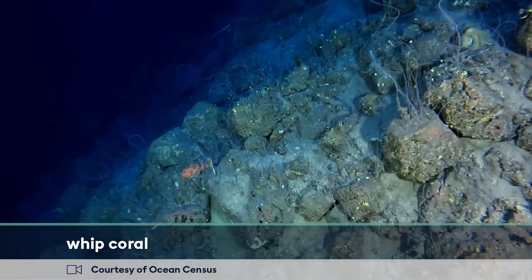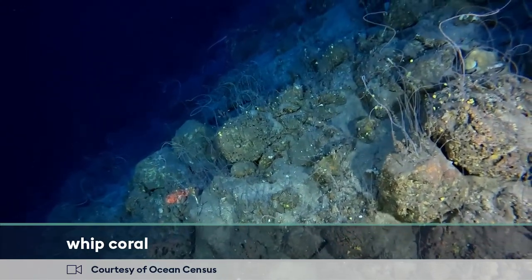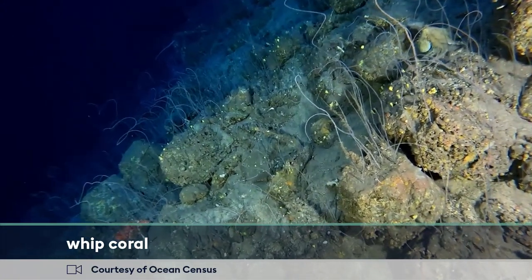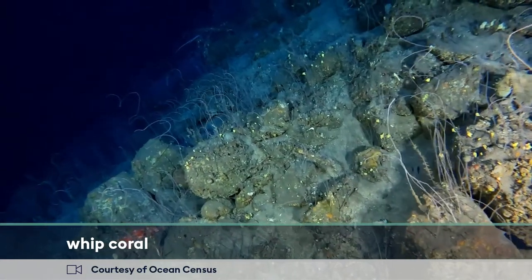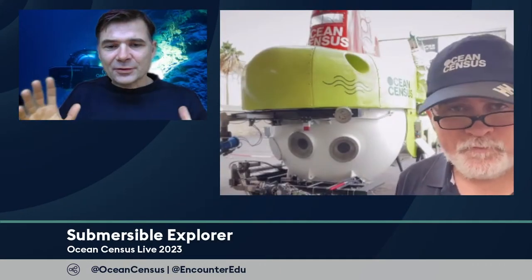Because I think, and I know I'm making life very difficult for our producer jumping around these different clips, but if we go to one where we've got this lovely shot of whip coral. There's a scorpion fish hanging out in one corner, and an octopus hanging out in another corner. You expect the deep sea to be quite barren, but there's a lot going on.